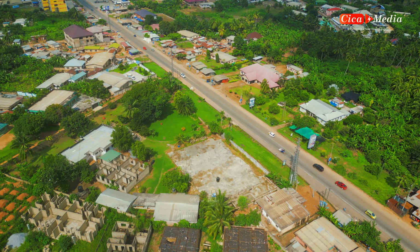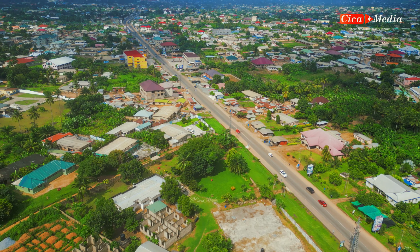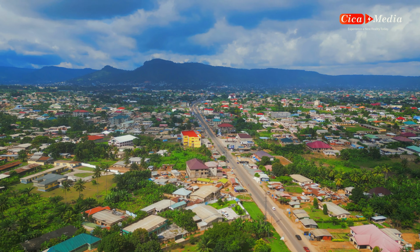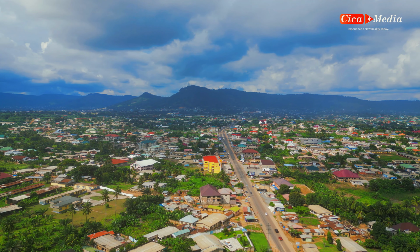On this particular visit, there is a lot to share for other people who are planning to visit this magical land. And the sweetest thing is that these places are close to each other as soon as you arrive in the magical land of Koforidua.